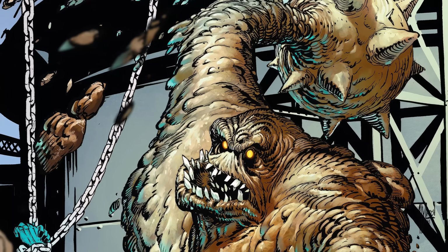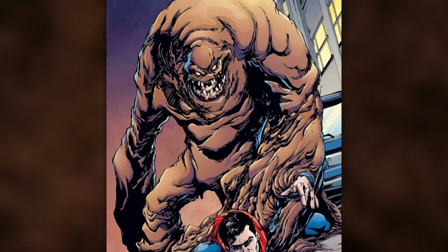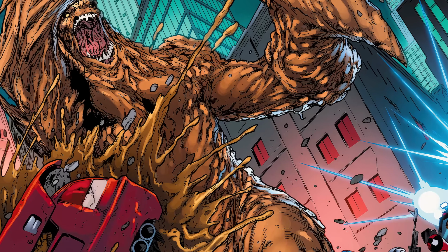Because he's made out of clay, he is immune to physical attacks. He also uses clay to suffocate and smother people. He's also able to change his size to whatever he wants, and he does show some vulnerability to water and electricity, but no matter how you slice it, he's one of Batman's most formidable villains.